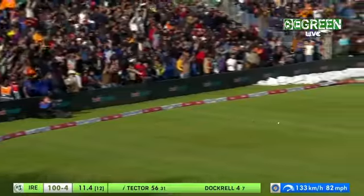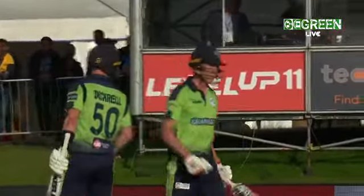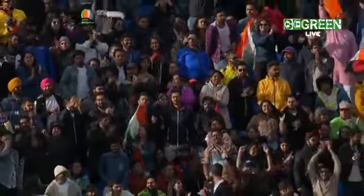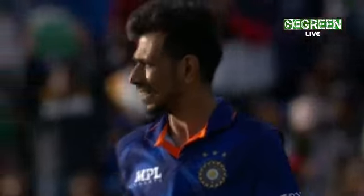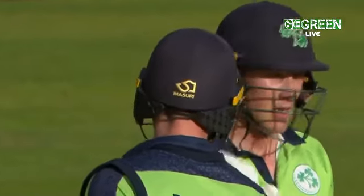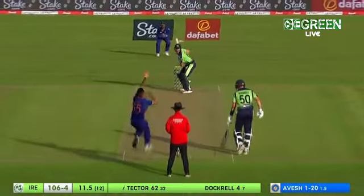Woof. Beautiful shot. My word. He's been dropped on the previous ball, and he's made India pay with that one. Not only the extra run, width again, and Harry Tector long levers, but a brilliant timer of the ball, over extra cover, magnificent shot, and just as Rohan suggested, a couple of maximums, and Ireland aren't far away from that 110 total. 15 runs off this over, then 106 for 4 Ireland.